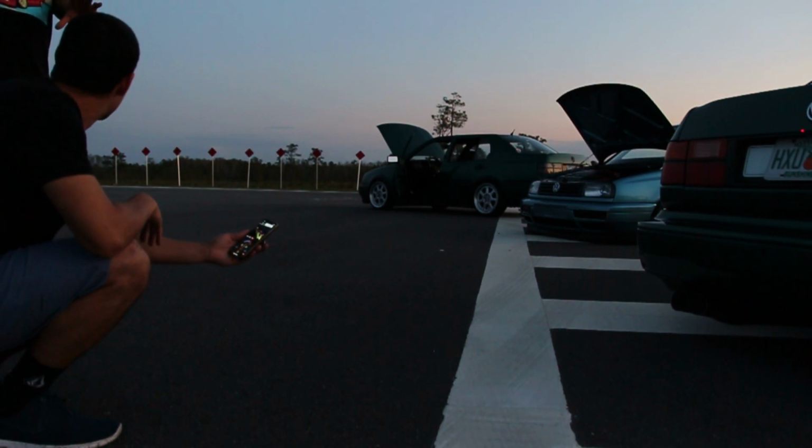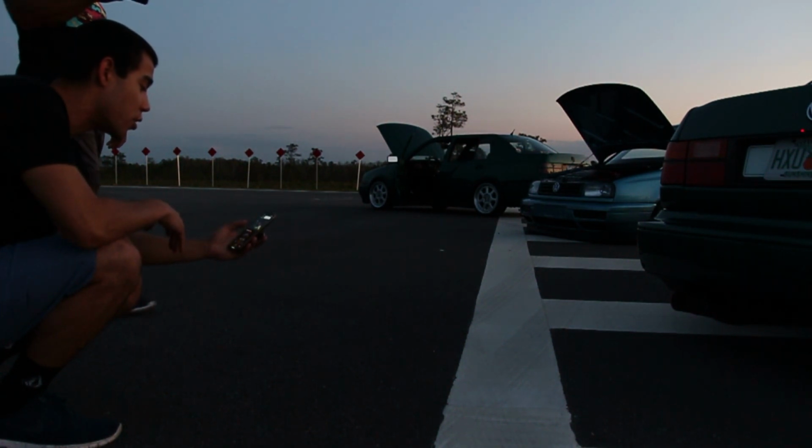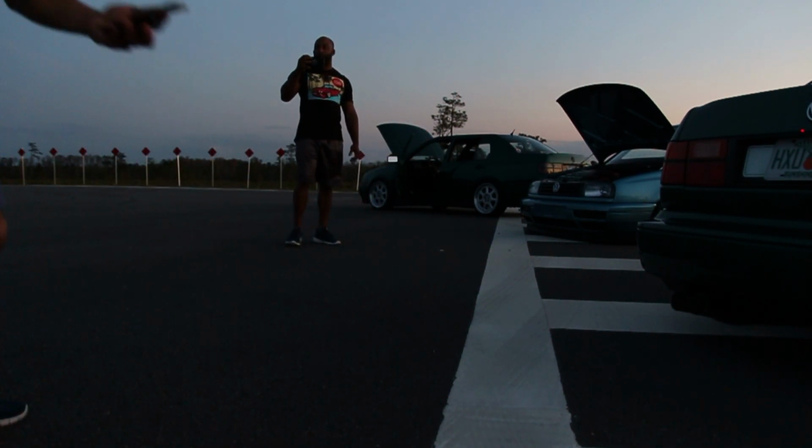But we can say it's accurate enough for the test that we did because we used it for all three cars. It's accurate for this test. So about 102 at about, I would say, 5,500 RPM or so. Not a bad little test.